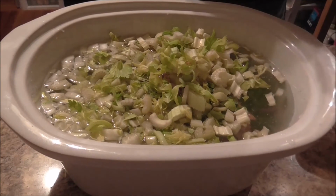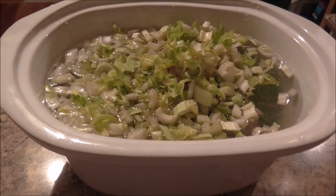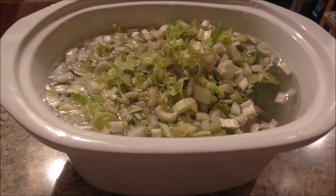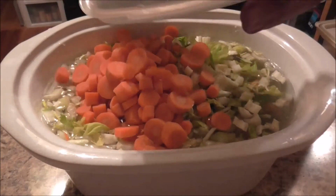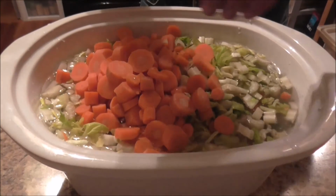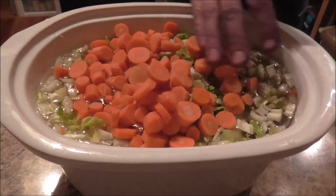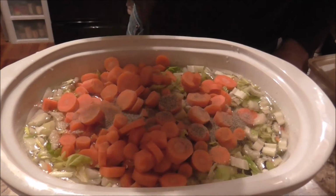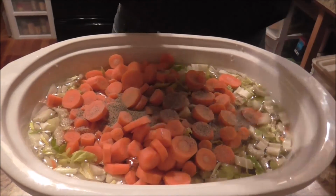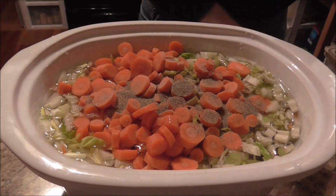Not an exact science. And then maybe 4 or 6 carrots. Depends on what you like. Okay. 1, 2, 3, 4, 5, 6. And some change. Okay. And we need to add some black pepper and 2 bay leaves. A teaspoon of black pepper. That's good. Too much. Oh, well. And 2 bay leaves.